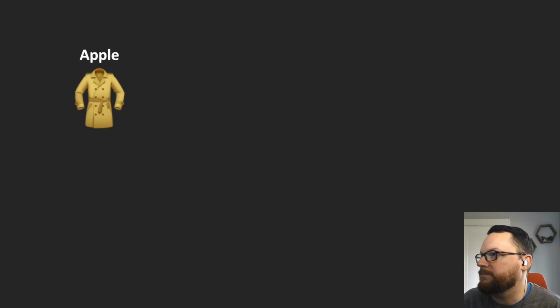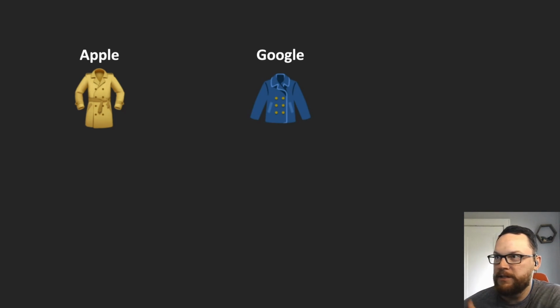Today we are looking at coats. So first let's see Apple's coat. And it's a nice big tan trench coat. Very Casablanca, very classic kind of coat. It's got that belt that ties at the waist going around it, and some nice lapels. Looks pretty good.